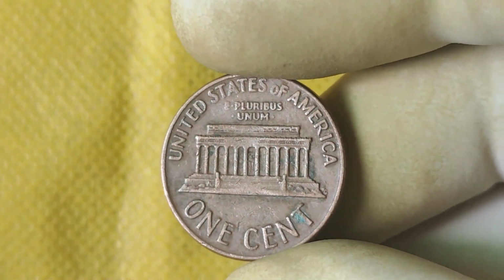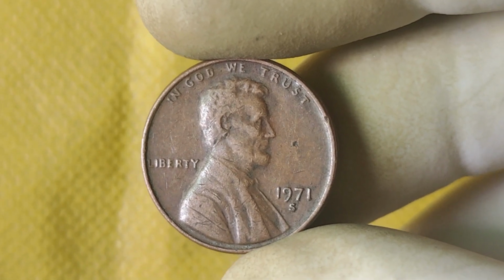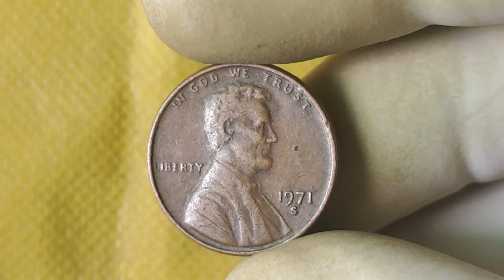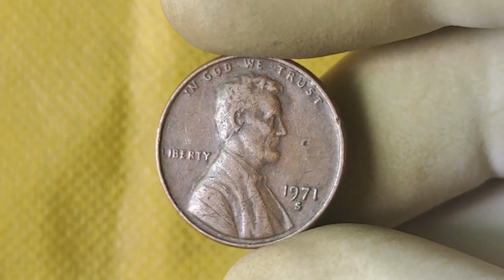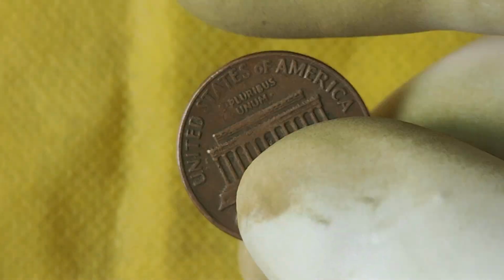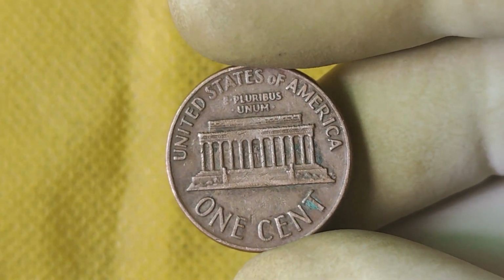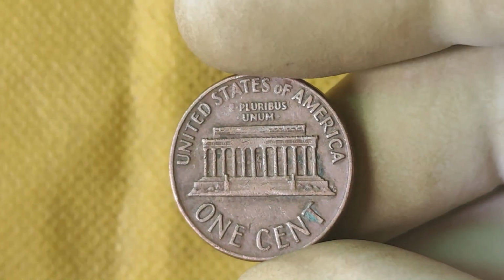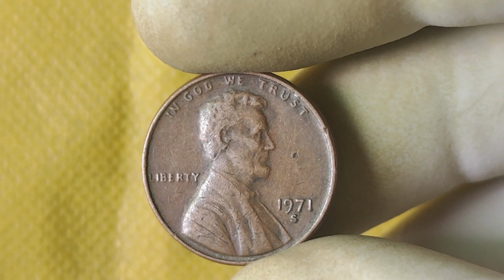Some 1971's pennies were struck as proof coins. These coins were intended for collectors and were struck with a higher quality die, meaning they have a mirror-like finish and much sharper details compared to regular circulating coins. A proof 1971's penny in perfect condition could be worth more than just the face value. In fact, these coins can range in price from a few dollars to over $20 or even more, depending on their grade and the condition they are in.